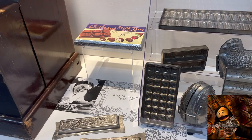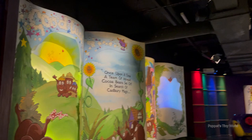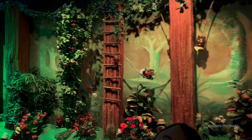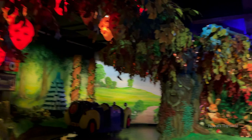Hooray! We are entering into the super magical Cadbury ride. Hey, I can see Freddy the Frog over there. Hi, Freddy. Look at that! Chocolate eggs are swinging from side to side! Hello there, little egg!